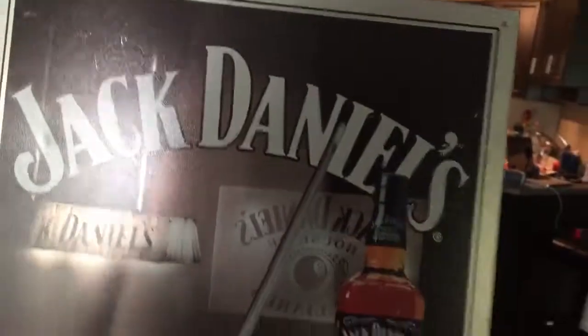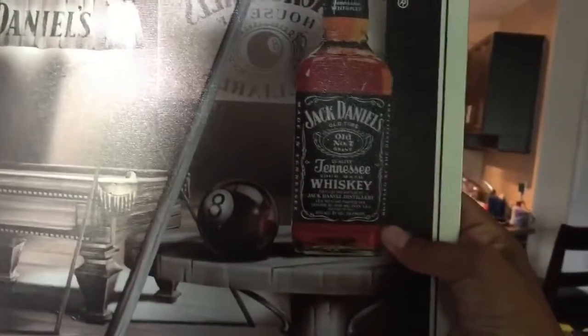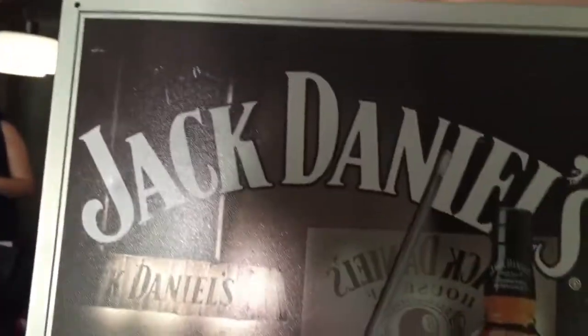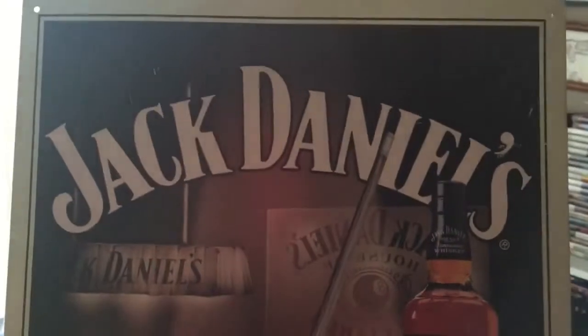Next up, we got this really cool metal sign, Jack Daniels. Yeah, so I thought that was a pretty cool find. And maybe hang in my room.